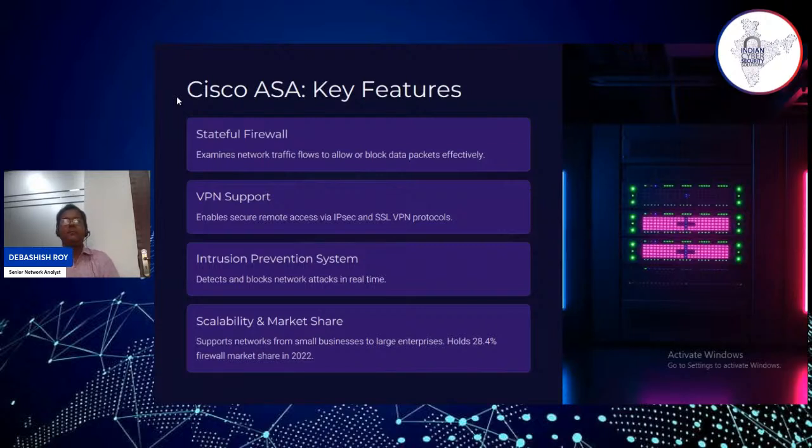Also, you have to consider scalability and market share when you are going to procure a firewall. You have to choose one which supports networks from small businesses to large enterprises. So you should not procure a firewall which supports only a small enterprise but a big one also. Cisco holds 28.4% of the firewall market share in 2022. So Cisco definitely has a big role in firewall technology. You can also name the Sophos firewall, Netgear, Checkpoint and Palo Alto. But Cisco is also a major leader in security and firewall technology today.